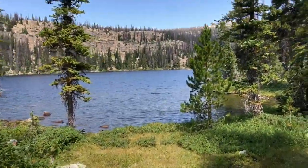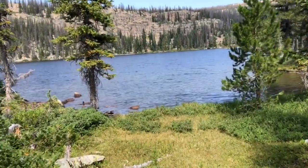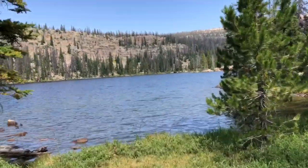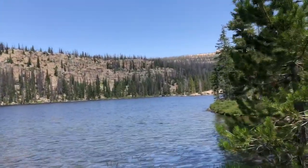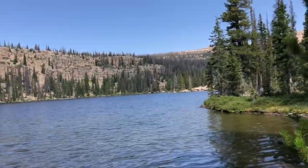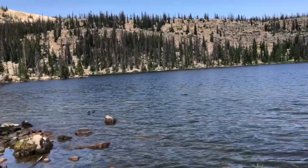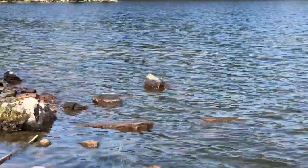Well, I just haven't had any luck since I had a fish jump out of the water 30 feet in front of me, but not interested in my fly. Shad's only caught the one. Had another hit his fly, but that was it. Oh, there's some little ducklings.